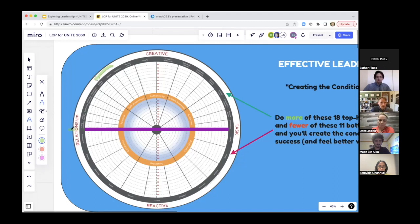Firstly, this horizontal bar is a defining characteristic. So what you want are these 18 behaviors. You want to be doing these. These are the creative behaviors. And what you want to be avoiding are these 11 behaviors. These are the pitfalls that us leaders, we stub our toes on. And if we get stuck down here in this reactive zone, you can already tell by the word reactive that it's not really going to be very good leadership.